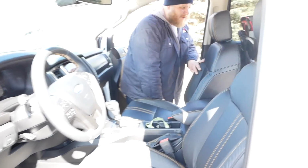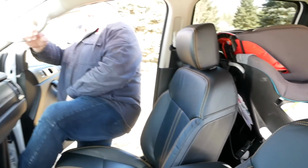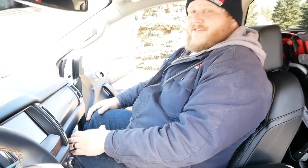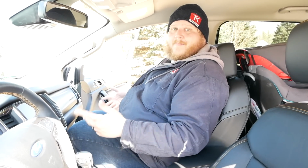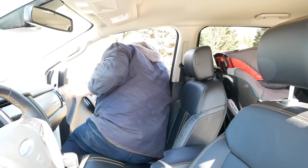So I can move this back a little bit, pop myself some space. And would you look at that? My knees are certainly close to the dash, but they're not jammed into the dash like they were in the Frontier. It's a little more uncomfortable than I would normally be without a child seat behind me, but in this truck I could actually do a long drive like this. In the Frontier I just straight up couldn't. So that's definitely worth considering, especially if you got little kids and you want one of these two trucks.